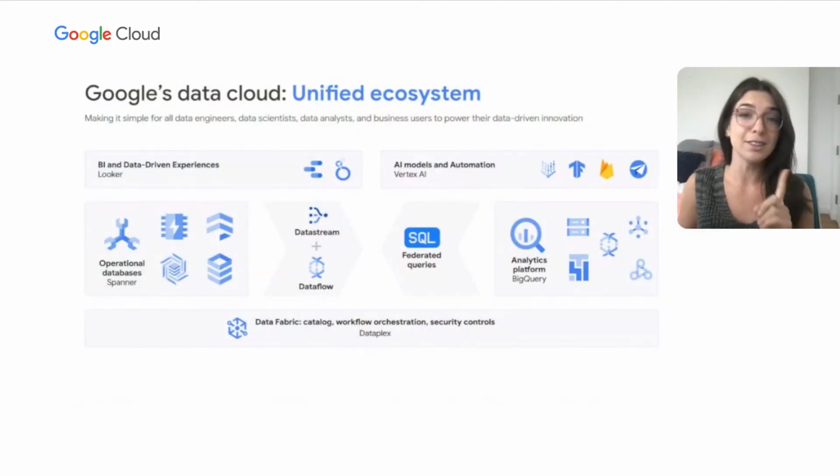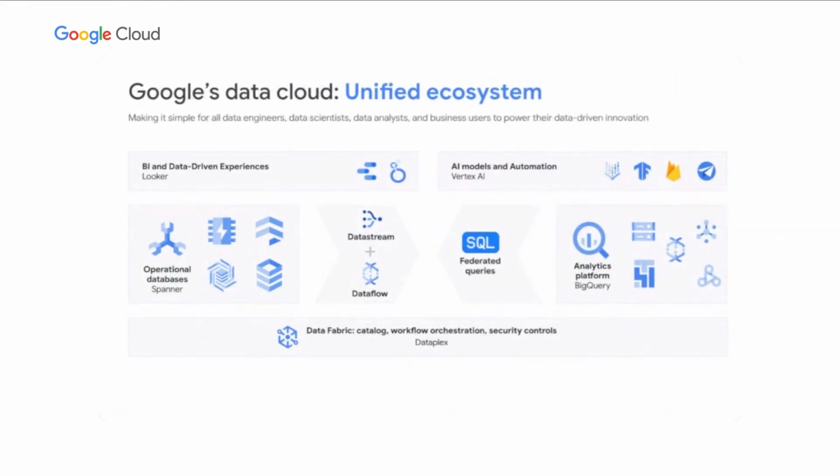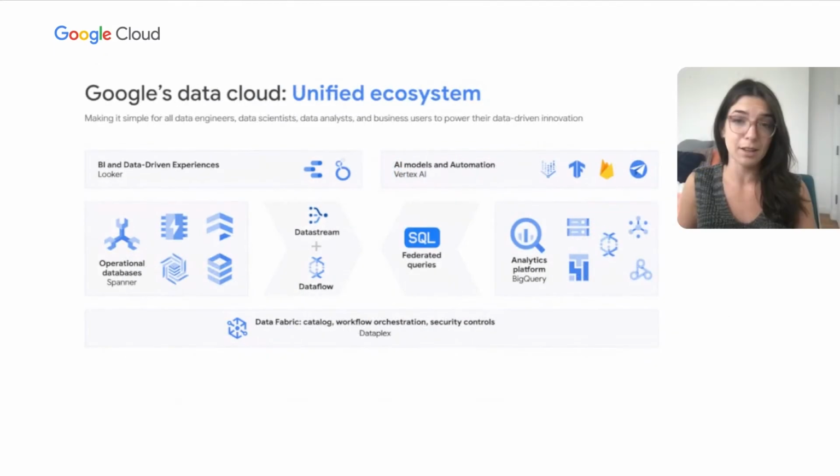Today, we're going to be talking about two technologies. First, Spanner on the operational databases side of things on the left-hand side of our screen. And then we're also going to focus on BigQuery, our data warehouse for analytical processing. And these are just a few of the pieces in the broader Google Cloud data ecosystem. Integrations between both of these products and other products that support data fabric, artificial intelligence, and business intelligence all go into making it simple for data practitioners and business users to power data-driven innovation using Google Cloud.